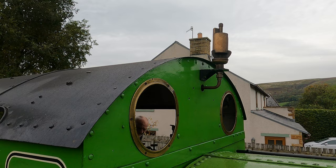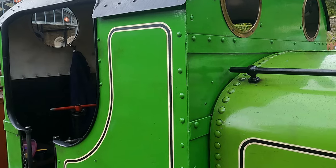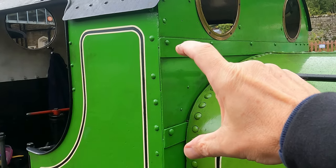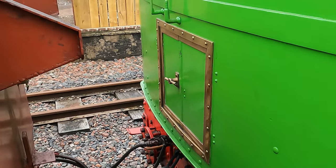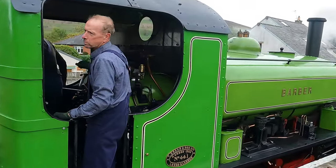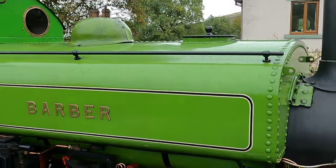During a recent rebuild, an extension section has been carefully added to raise the cab roof so that working the loco is now more comfortable. The driver explained to me that this emergency hatch is still in place, originally needed if the loco failed inside the gasworks tunnel, as there was no room to use the sides of the cab.